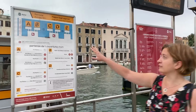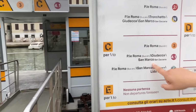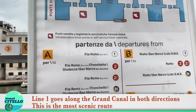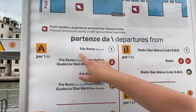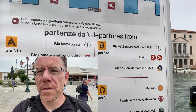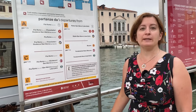Okay, so here are the different docks that we have at the station. We are here at Dock C, which has routes to San Marco with the 4.1 and 5.1, but we want to take line number 1. So where do you see line number 1 on this? Okay, so it looks like platform A and platform B have route 1? Exactly, but platform A goes to Piazzale Roma, which is the bus station, while we want to go in the direction of San Marco, so we should go to platform B. So this one goes to Rialto, San Marco, and Lido. Exactly. And those are the only places it goes? No, these are the main places it goes, and it has several stops in between those places.